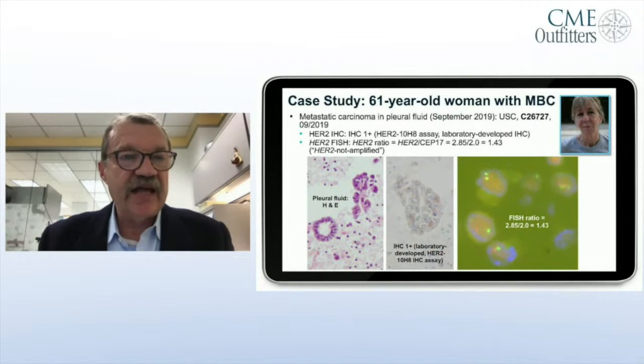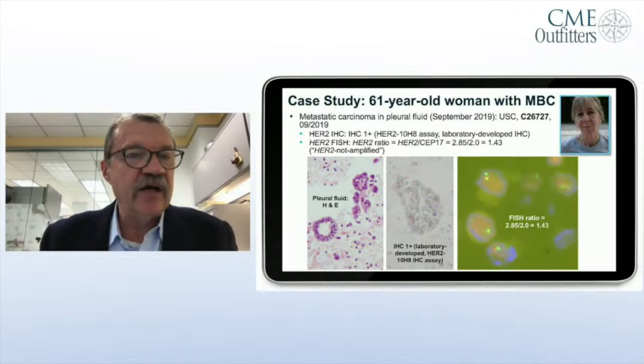And the second sample that was advanced to us demonstrated metastatic carcinoma in the pleural fluid, as shown on the H&E tissue section with the tumor cells as illustrated. We were not requested to do the immunohistochemical assay, so we didn't use an FDA-approved assay, but we did run our laboratory-developed assay for 10H8, monoclonal antibody in the background, and we also performed the FISH assay on this tissue sample.